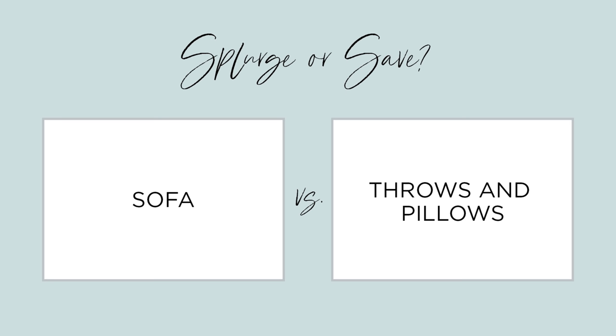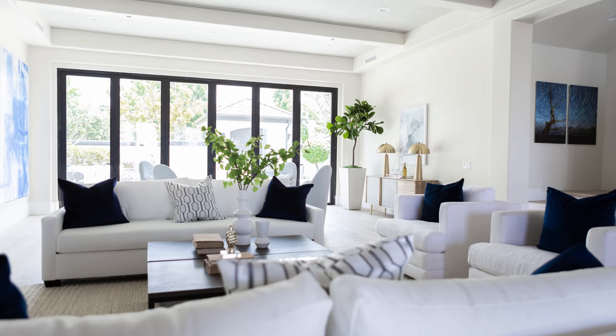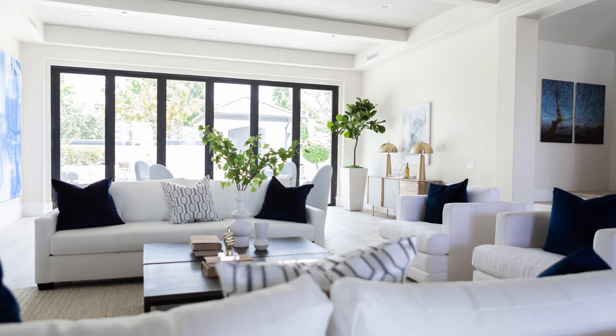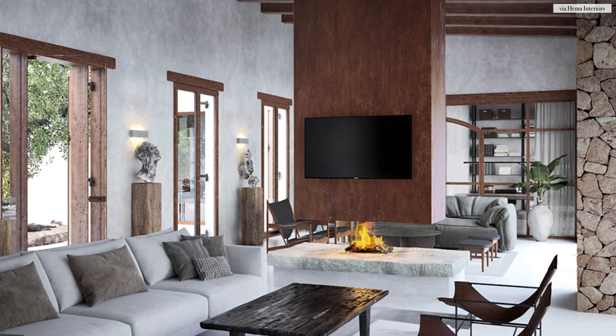The next item has to do with seating. The sofa versus sofa accessories like throws and pillows. Think about splurging on your sofa and saving on the decorative throws and pillows. Now, why do you want to splurge on your sofa? Well, mainly it's because you're sitting on it. You're touching it. This might be the main piece that your family watches TV on. This might be the main focal point in your living room when you host and entertain guests.